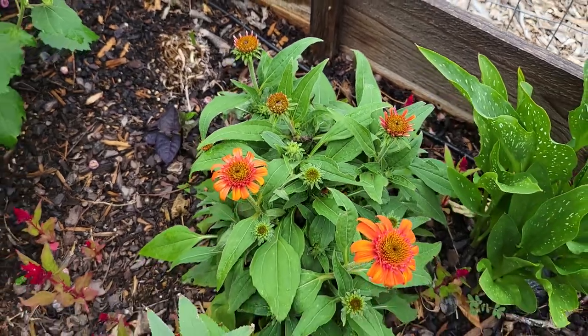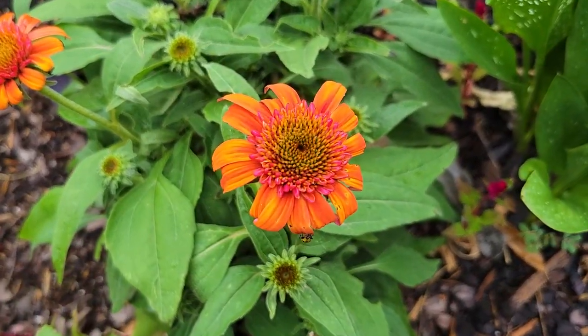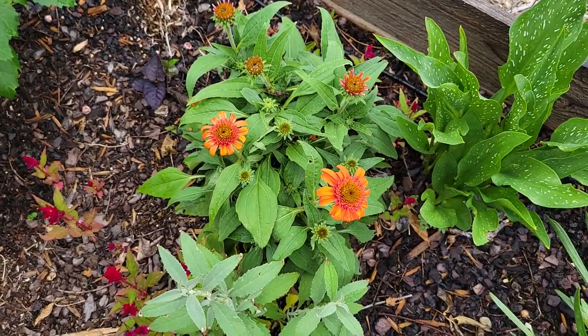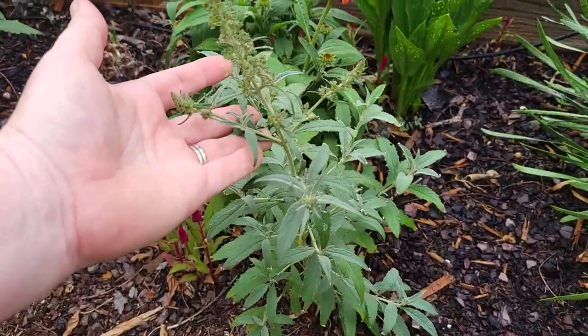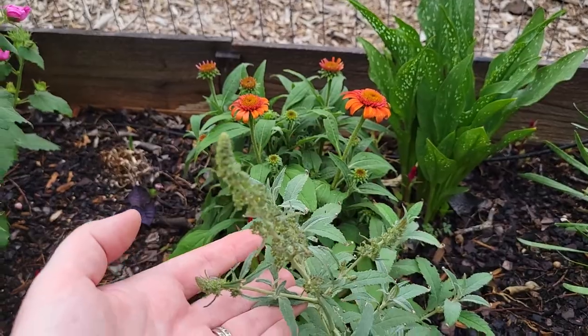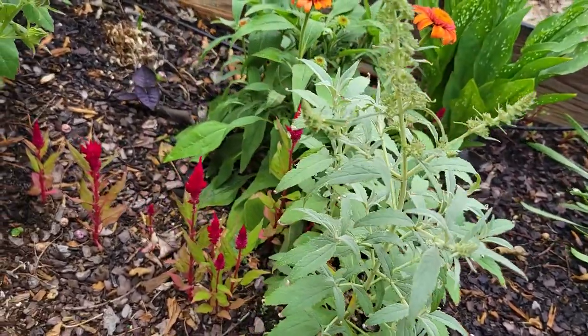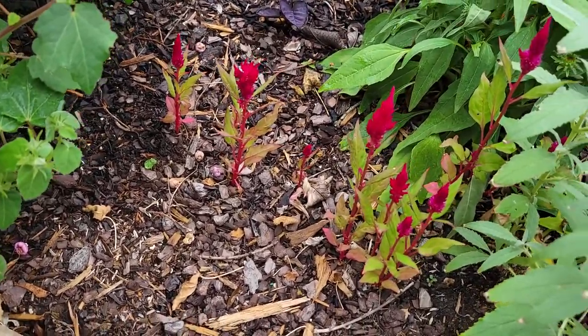And then we have our Double Scoop Mandarin echinaceas. Look at how beautiful that is. And this, as you can see, is going to be covered in flowers soon. This right here in the front is one of our butterfly bushes. As you can see, it's working on putting on some flowers. And it's getting pretty tall. It's not very wide, but definitely pretty tall. And then we have more of that self-seeded all right there.